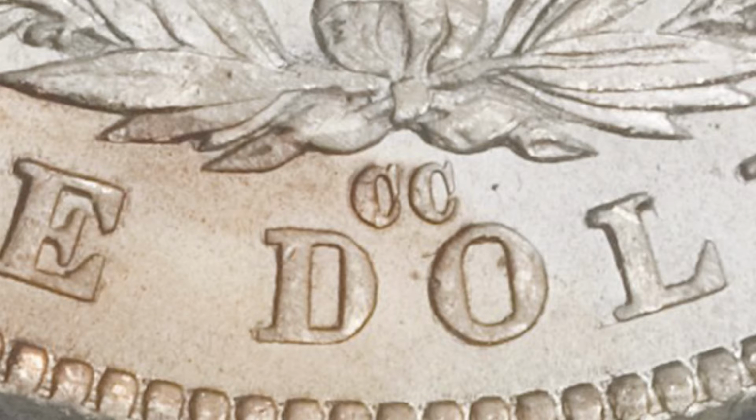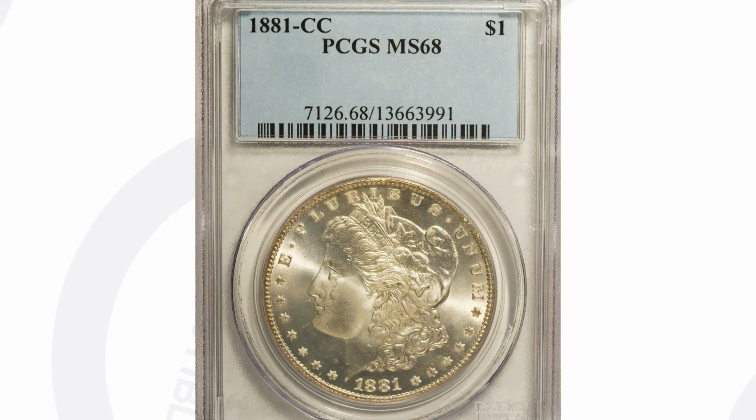Here on the reverse, you'll see that Carson City mint mark. To have it in this shape, and to have it in general, is just awesome. So that's why it's valuable: the fact that it's a key date, not many of them were made, and in a very, very high grade. The coin grading scale goes up to 70. This is at a 68, and that's why it sold for over $28,000.